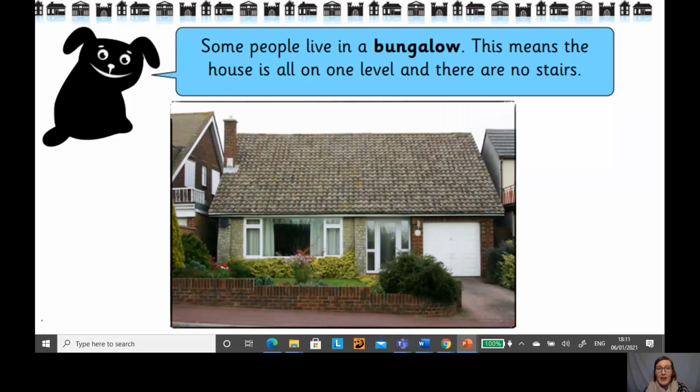Now, some people as well live in a bungalow. Now, a bungalow is a house that's all on one level. A bungalow doesn't have any stairs. A bungalow can be a semi-detached or a detached house as well. But often we don't get bungalows that are terraced houses. Do you live in a bungalow?